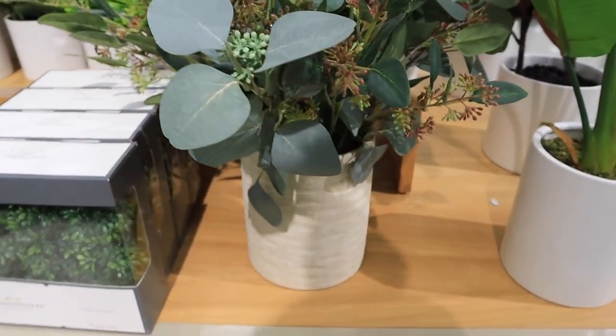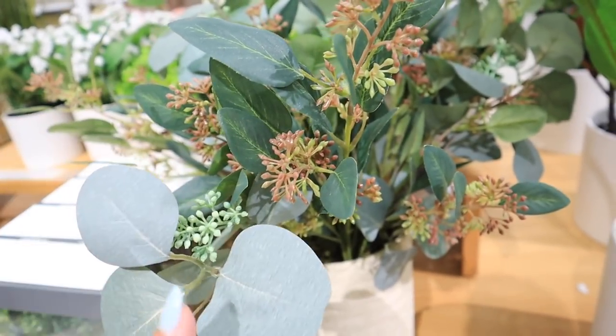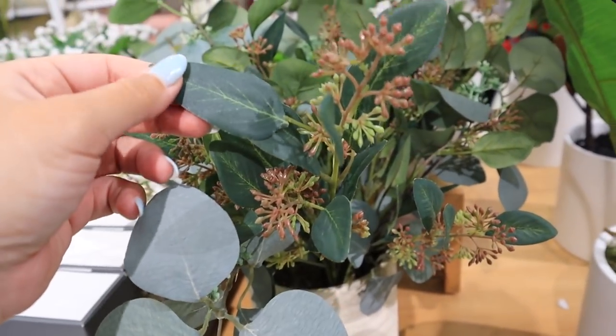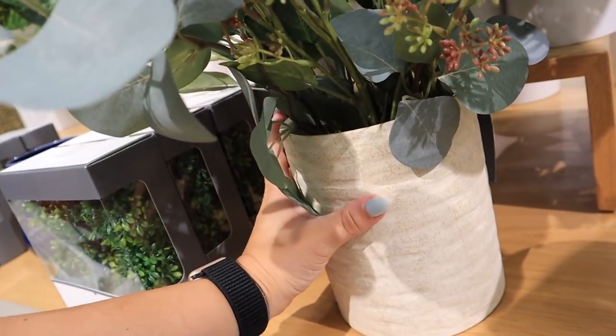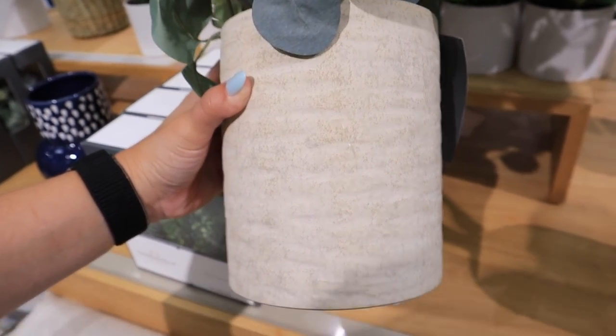So this plant actually looks a lot like the wreath. It has the same pink and green little buds on it, and the same light green and then dark green colored leaves. I love the pot that it's in as well. It is almost like a linen looking stone.